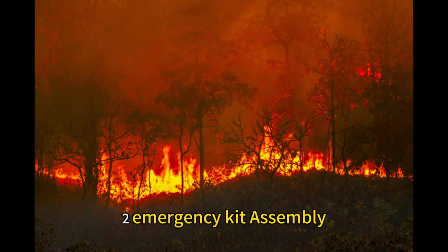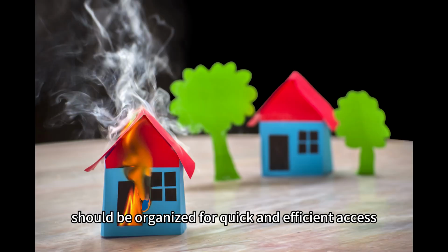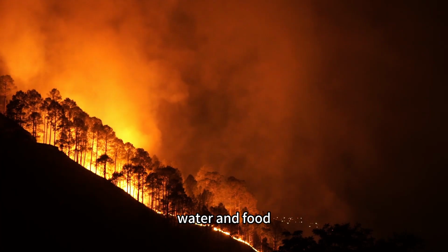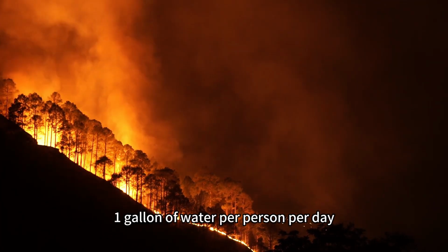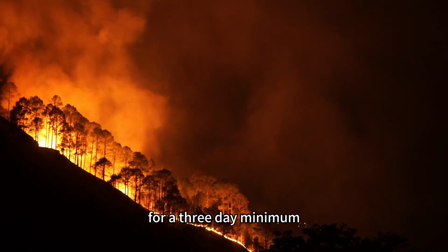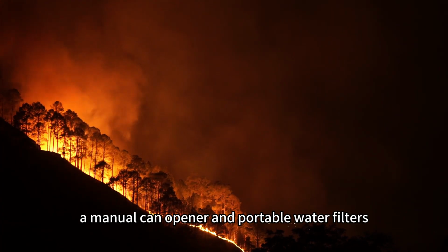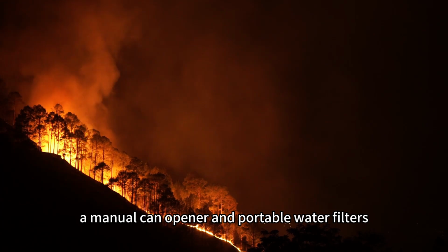2. Emergency kit assembly. Your emergency kit, or go bag, should be organized for quick and efficient access and should contain, at a bare minimum, the following: water and food, 1 gallon of water per person per day for a 3-day minimum, a 3-day supply of non-perishable food, a manual can opener, and portable water filters.